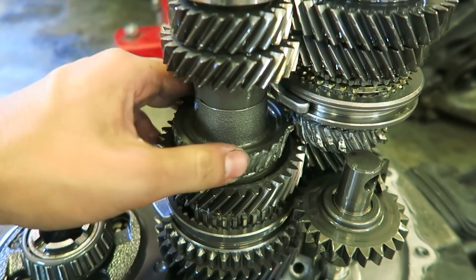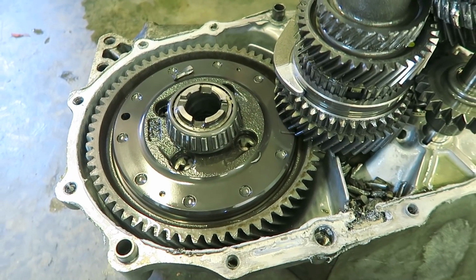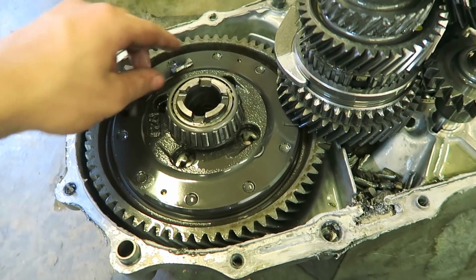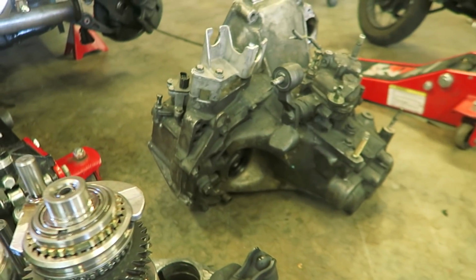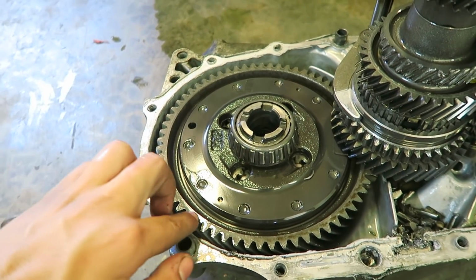I have never broken a gear before in a car, so this is a first for me. The reason I got to take both of these apart is because I need this piece right here. This is the LSD. It's a factory LSD, and I need to swap out this whole piece into that transmission. This is also what will be the higher final drive.